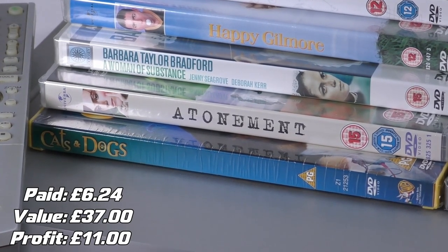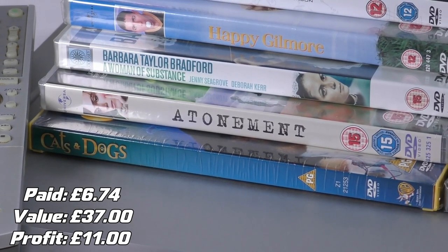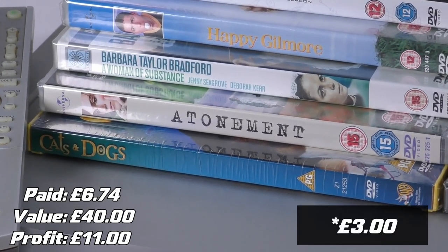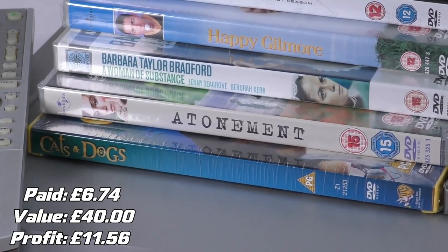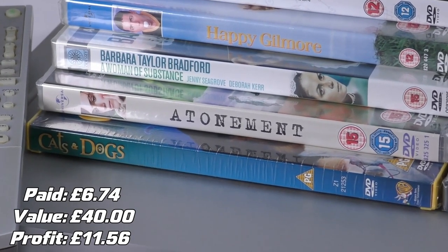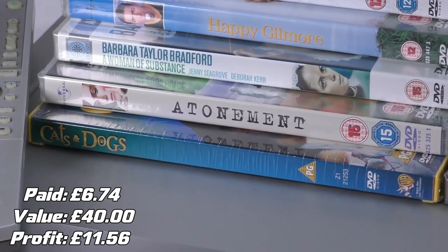So we paid 50p for this one, and looking online it sells for about £1. That is only going to be a 56p profit. I thought it sold for a bit more when I was looking at it in Demelza, but it is what it is. It's still a profit, it's not a loss, and then it's another sale that's going to help us with the eBay algorithm.